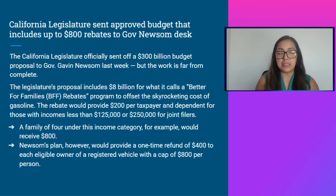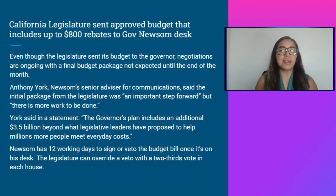Now remember guys, in some of my previous videos, Newsom's plan, and we talked about this, right, would provide a one-time refund of $400 to each eligible owner of a registered vehicle with a cap of $800 per person. And so even though the legislature sent its budget to the governor, negotiations are ongoing with a final budget package not expected until the end of the month. And remember guys, I think their deadline is June 30th. So that's quickly approaching, right?